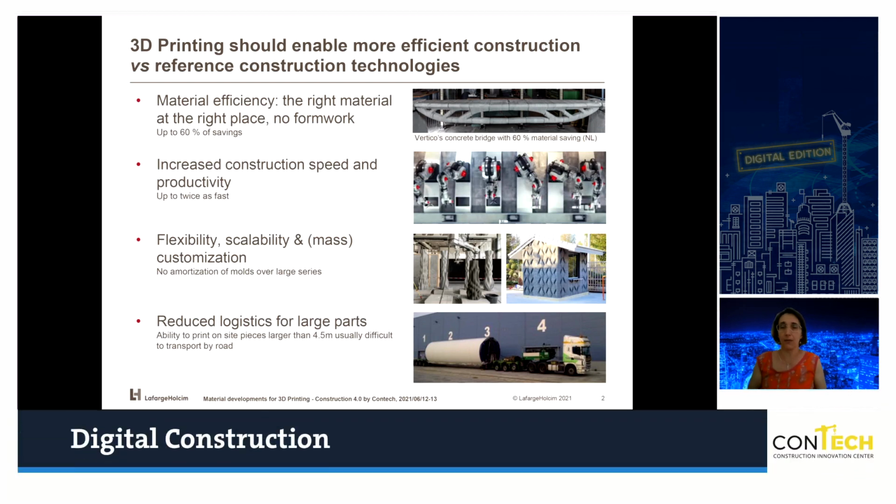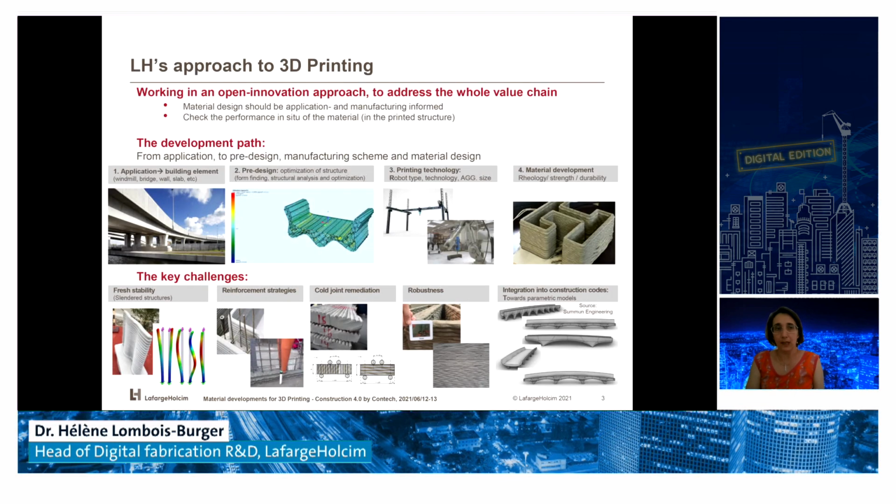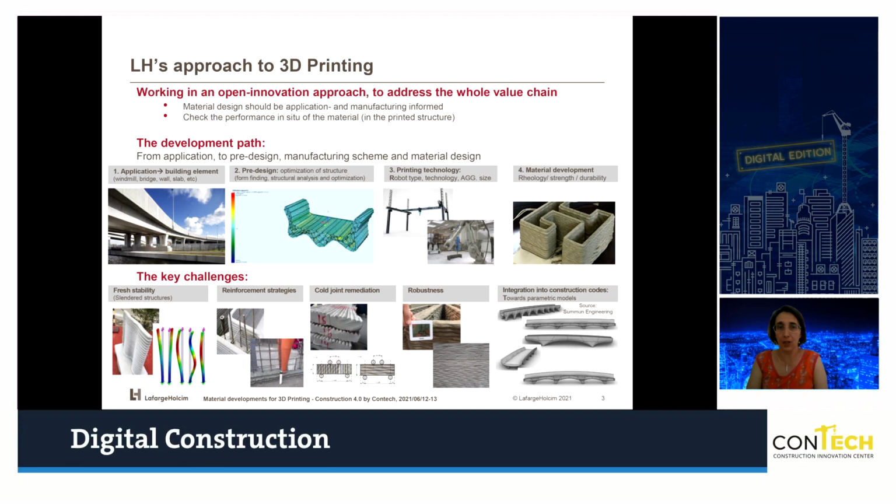Beyond this, you have additional benefits, be it in terms of health and safety or whatever. And the way we do it is that we try to work in an open innovation approach to address the whole value chain. Indeed, the design should be application and manufacturing informed. Instead of having something that is sequential, you will just deal with everything at the same time.